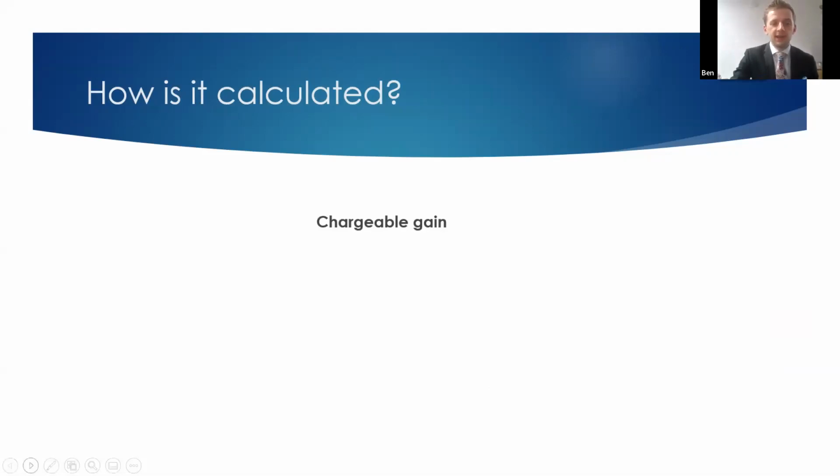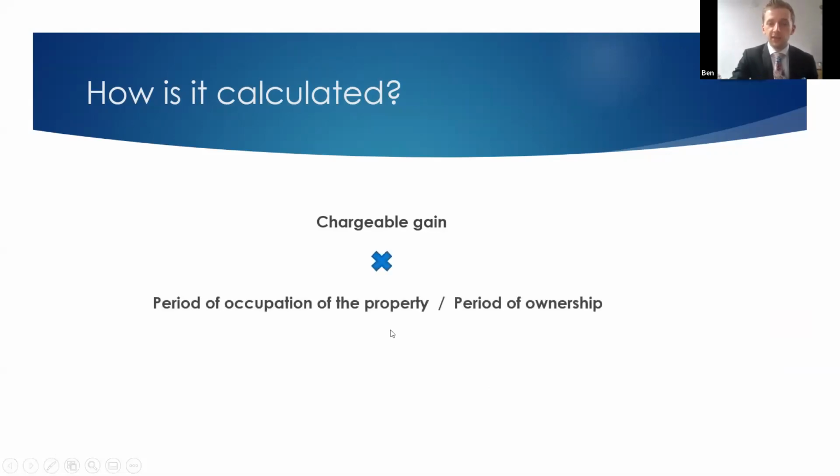So in order to calculate the chargeable gain, what you need to do is take the chargeable gain that you calculated, as discussed earlier, and multiply that by the period of occupation of the property over the period of ownership. Now, it's recently been ruled in the Court of Appeal that the period of ownership needs to be calculated as at the date of completion and not when the contracts are exchanged.